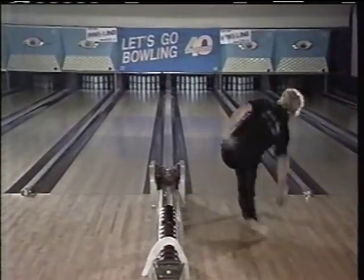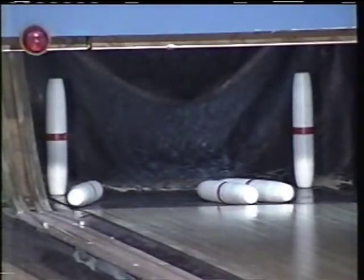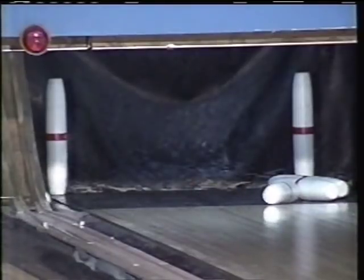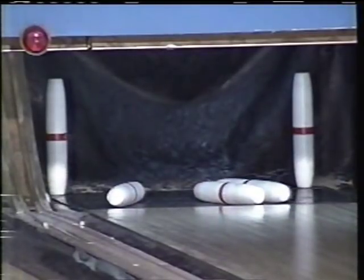John has a spare here in the 6th, and he fills it with an 8. So John goes back into the lead by 2 pins. Oh, boy, is this close. This is a match. Yes, very good match.